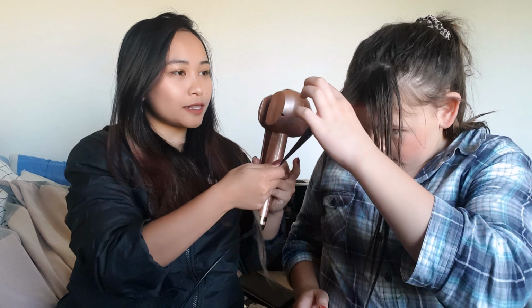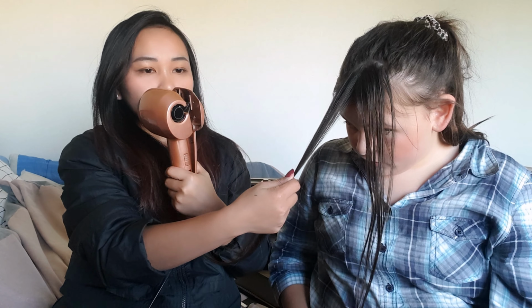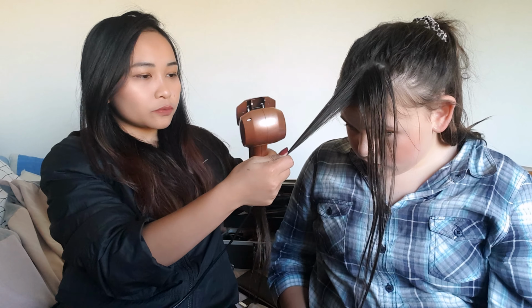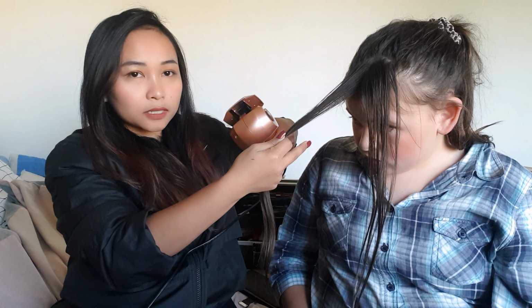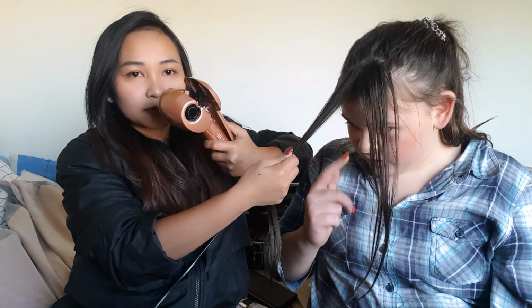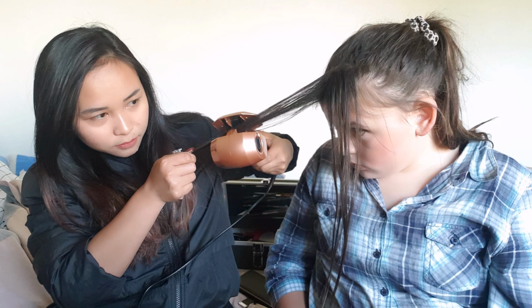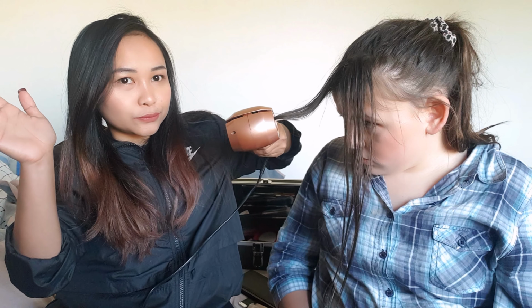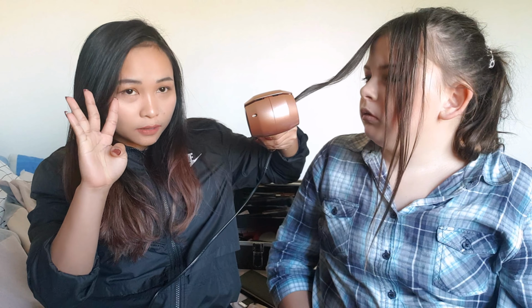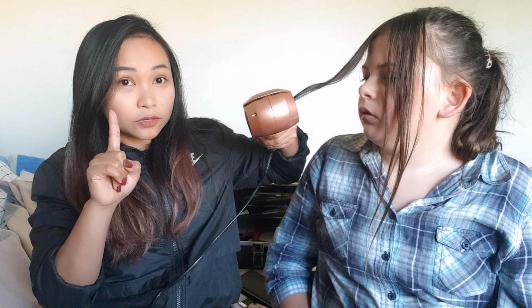Jadi yang pertama kita lakukan adalah begini. Jadi yang bagian ini tuh selalu di bagian dalam. You always need two people for this. Jadi kayak gini guys. Gini, terus ditutup. Tandanya udah selesai kok kayak gitu guys.